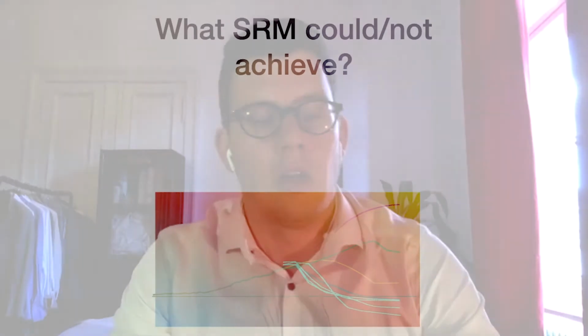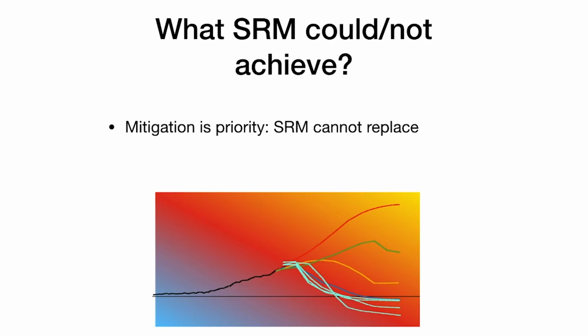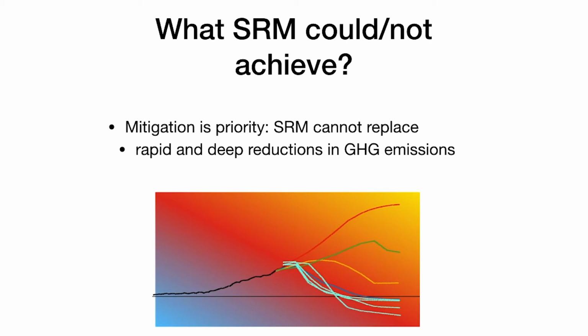So what could solar radiation modification achieve, or what could it not achieve? Because there are very clear limitations that we have to ascribe to this abstract idea. It's very clear, and science is very clear on this, that mitigation of greenhouse gases is the absolute priority. SRM cannot replace either the rapid and deep reductions in greenhouse gas emissions, or the removal of CO2 that's already in the atmosphere. So it's very clear SRM does not replace in any way the efforts that we're already putting into mitigating climate change.